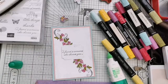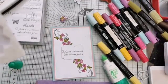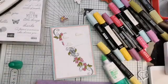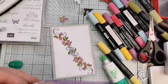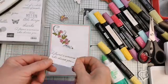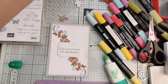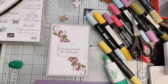We'll have that popped up on some dimensionals. Let's put it the right way up to cover up our blobby bits in the middle. We'll put a little dimensional just there, which will help to disguise the fact that we've popped off a little bit of that A.